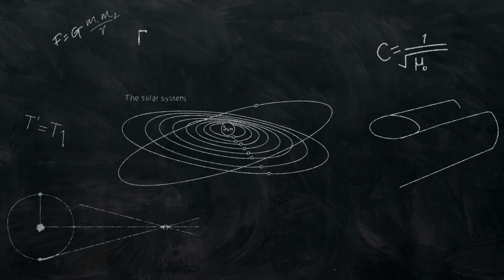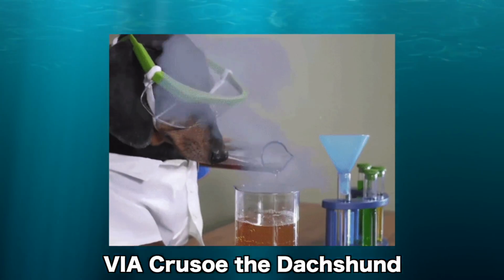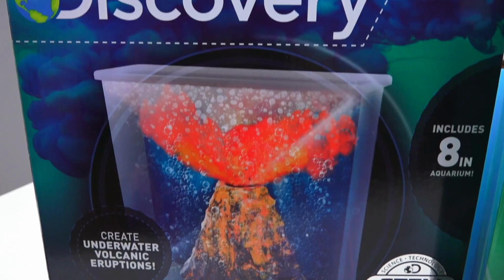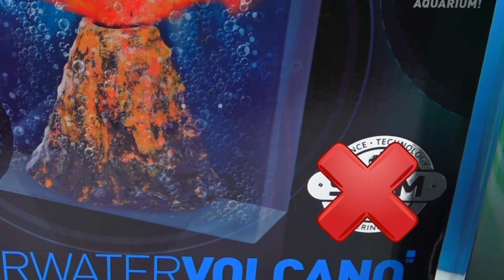Next, when it comes to science, why weren't we given compounds that we could put together and learn how it is that these things and chemistry work? That's the whole kit. That is the whole Science Discovery Channel kit with that little STEM logo. Let's look at that STEM logo again. Let's put a nice big fat X on it, because I didn't learn anything other than the random facts they've been putting everywhere.